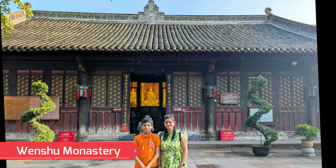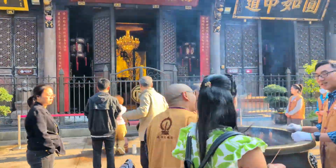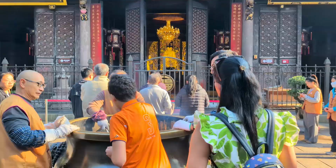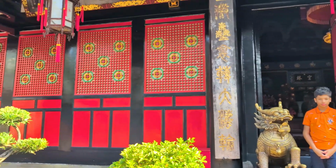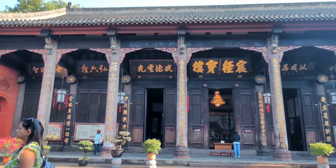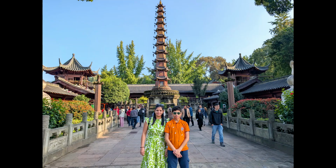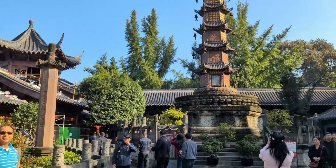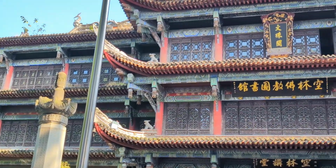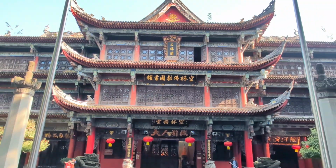The Wenshu Monastery. Wenshu Monastery is a sacred Buddhist site that integrates Zen relics, ancient gardens, pilgrimage, and religious studies. It is an authentic and active Buddhist temple in Chengdu. This huge complex contains around 190 rooms and more than 300 Buddhist statues, with over 80 resident monks in the temple.